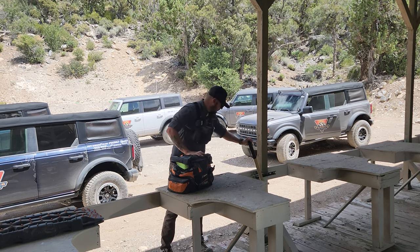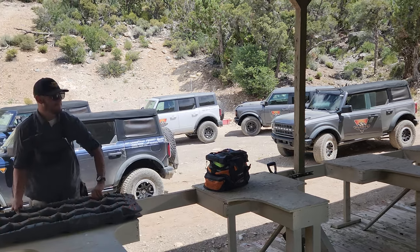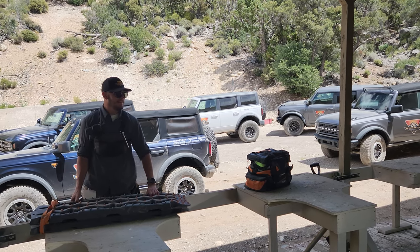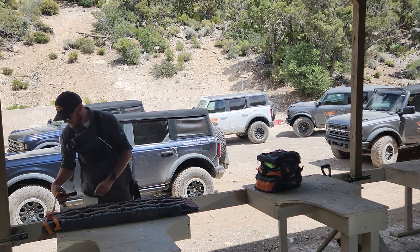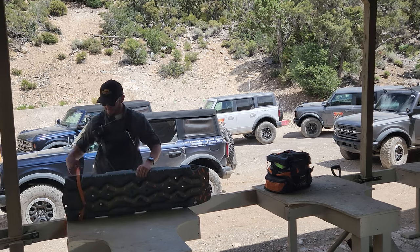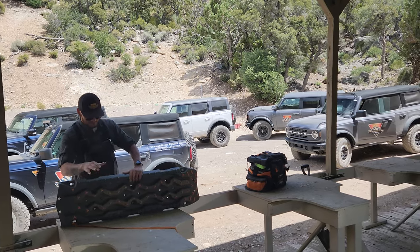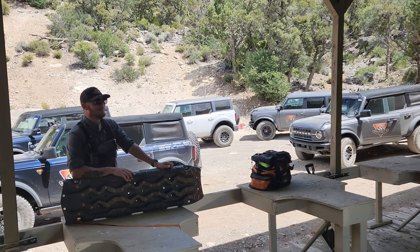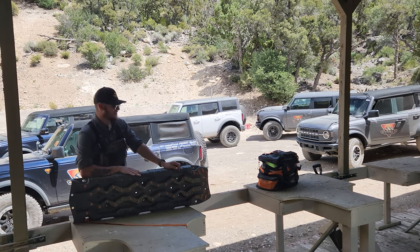Now step up from a shovel is these fancy looking things. Anyone know what these are called? Oh, those are awesome. Yeah. Recovery boards, traction pads, whatever you'd like to call them. Before there were traction boards, there were a lot of ways that people would get unstuck, like using slabs of carpet, using your floor mats in your vehicle, a 2x4, 2x4 and chain, a bunch of options. This is the safest option to get yourself unstuck nowadays.